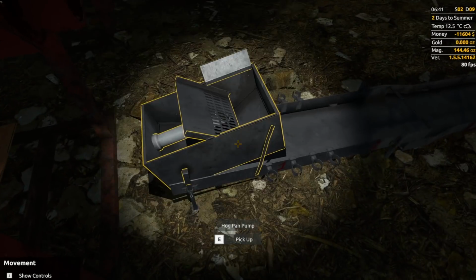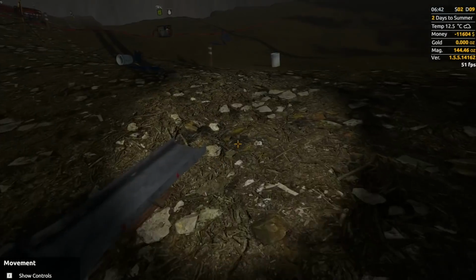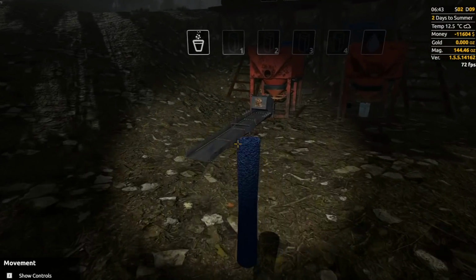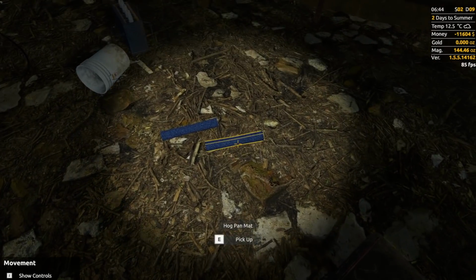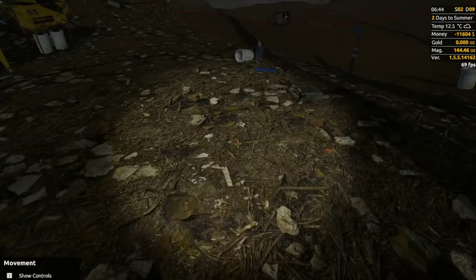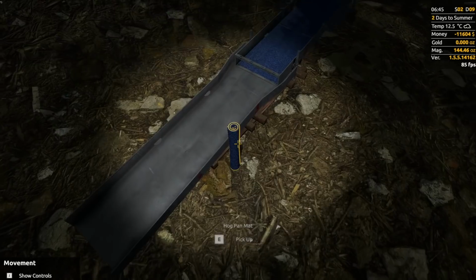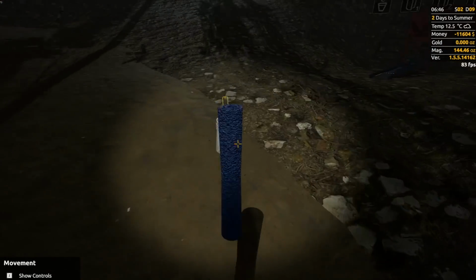Oh, yay! Oh, thank gosh. Okay, so that's good. That's actually very good news. So these are the small hog pan mats. Oops.